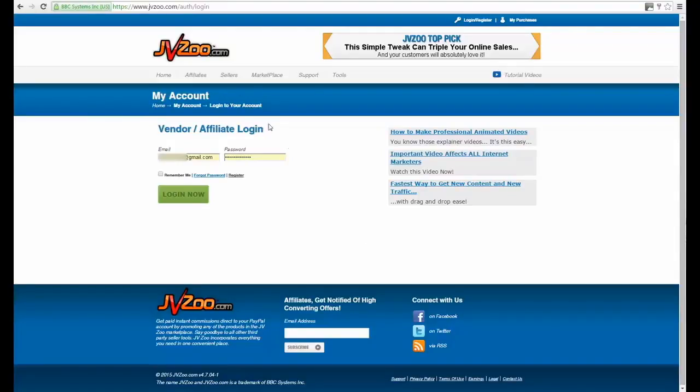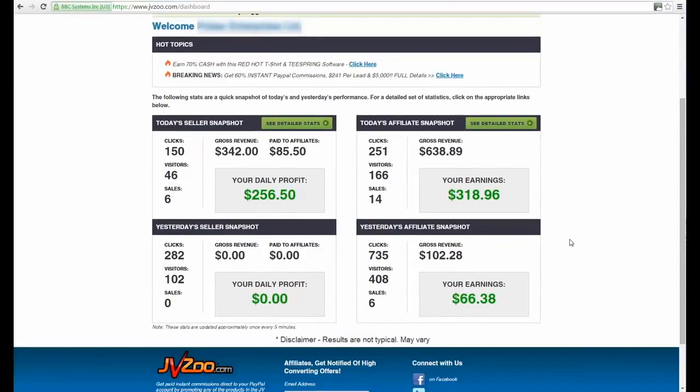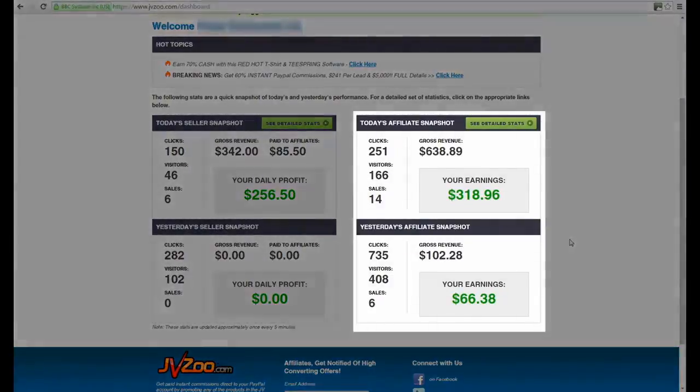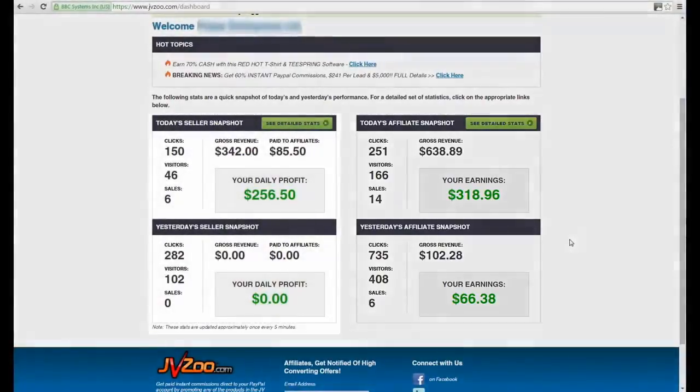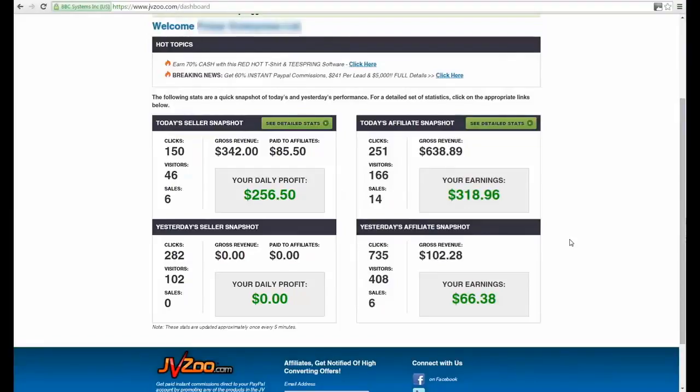Okay, so here we are on the JVZoo homepage. I'm just going to log in. Right, as you can see, we've logged in and this is a live account. Now I've blurred out certain areas and sections for privacy protection. I have some campaigns running with traffic going to affiliate offers and even a product I own on complete autopilot. The traffic is on demand, and the beauty is I get it without doing any traffic generation, and I'll explain as we move along.